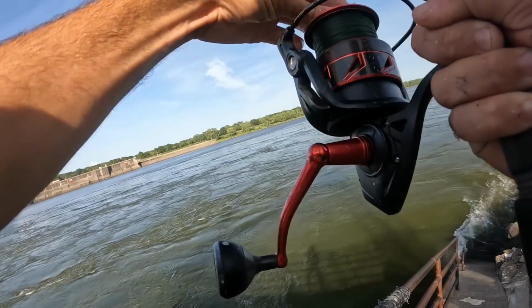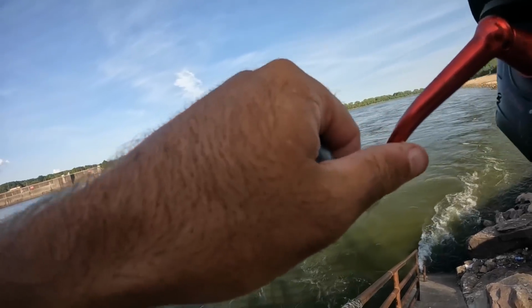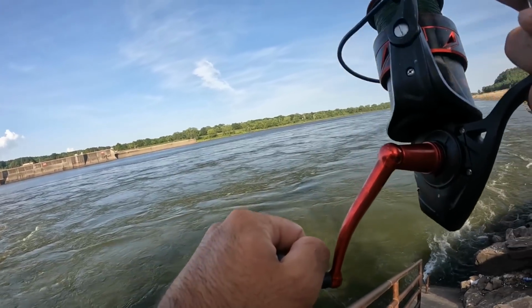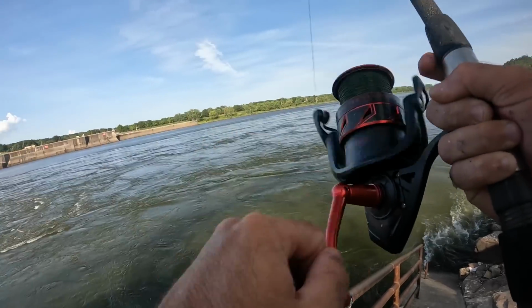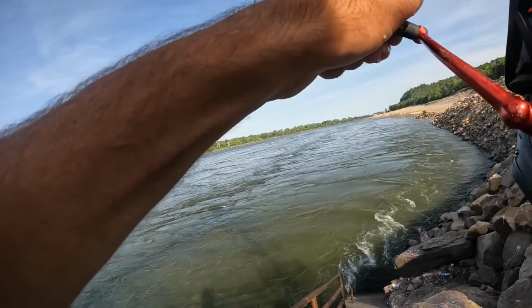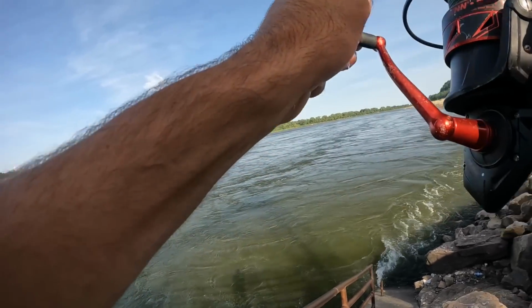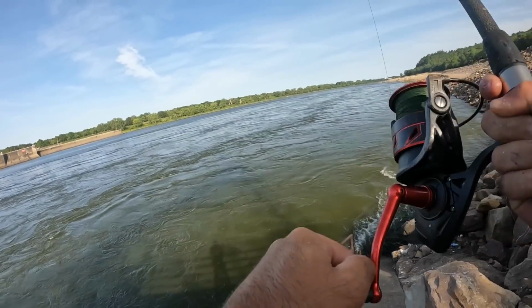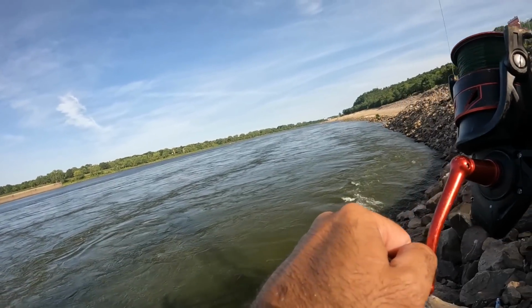Oh, it's a nice fish, it feels like. I tighten this drag up. There we go, guys. First cast, and we're on with a fish. I don't know if it's a catfish, I don't know if it's a drum, I don't know if it's a shark, I don't know if it's a sturgeon. It's coming in kind of like a catfish. Oh, get up here. First cast, baby.